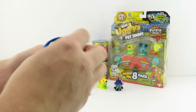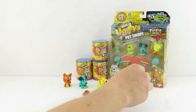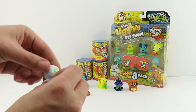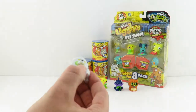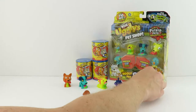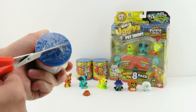Okay. We have Foul Owl. And Flea Bitten Bashan. And onto our next can.